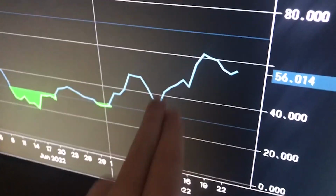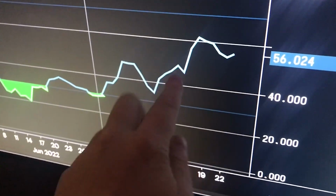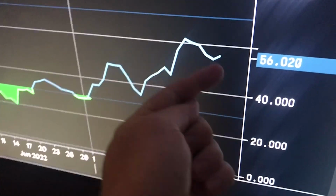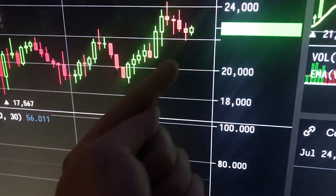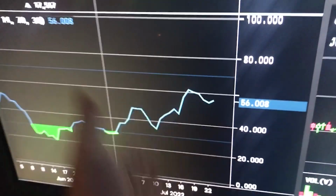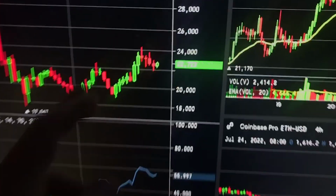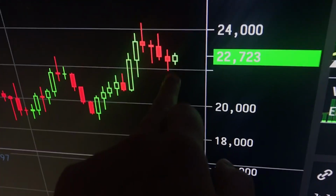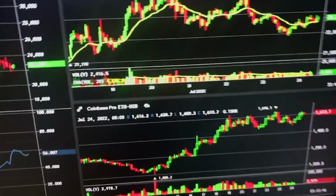The RSI was testing near that 50 level, right? We broke out for the first time since April. And now we're looking to bounce on the RSI. A higher low in the RSI is possible if we hold that previous breakout zone as support. And that would also be quite constructive, right? If Bitcoin falls below 22,000 here, that's when it gets destructive. But currently, we're in a good position there.